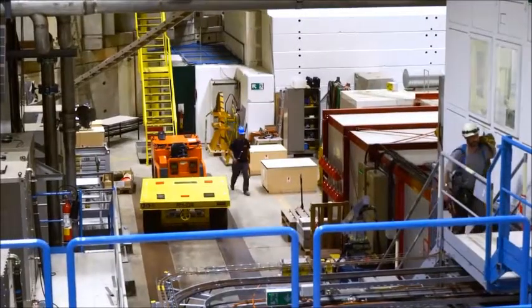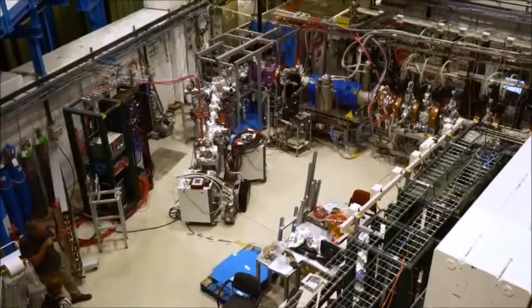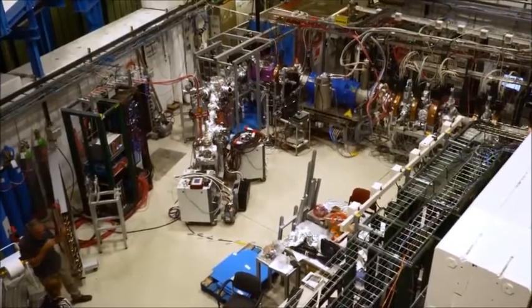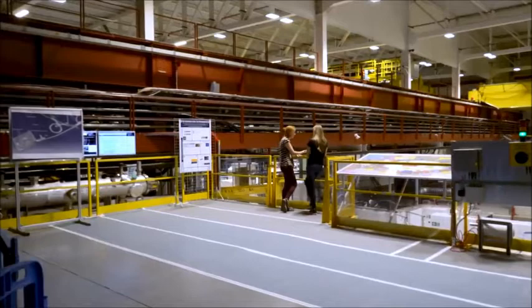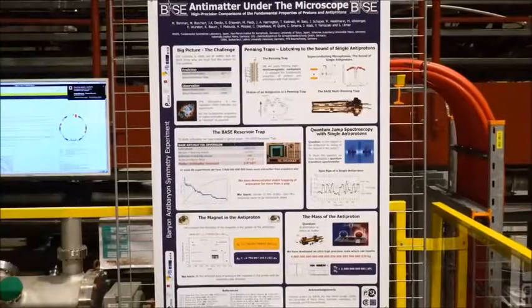We know exactly what colors hydrogen emits, and we recently were able to do the same type of spectroscopy, looking at the light that comes out of antihydrogen. And some experiments, like the one Elisa works on, are measuring the properties of antiprotons that they've trapped to see whether they're the same as proton properties.